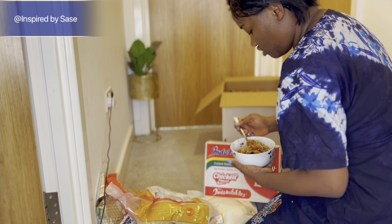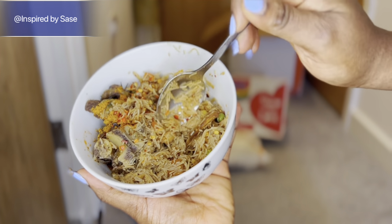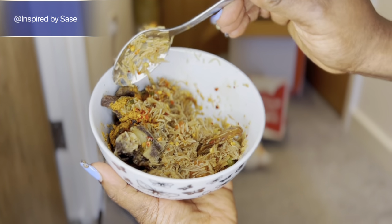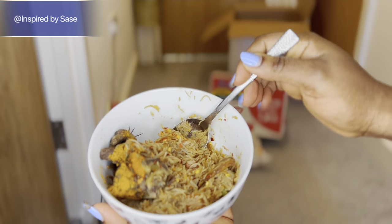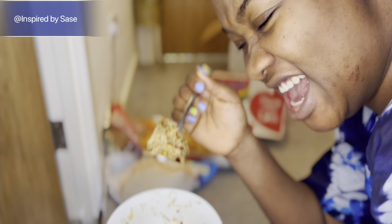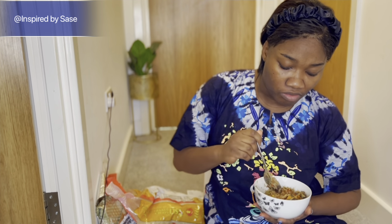I'm hungry. See, I could not wait to unbox. I went to go and get food. This is what I was trying to show you. So my vermicelli noodles with some chicken and goat meat suya. Well, is ram. Well, sheep. All the above. The game. This is good food. This is good food. Let me enjoy my food in peace.